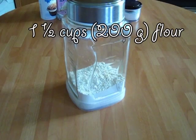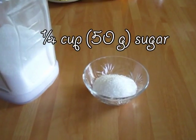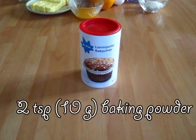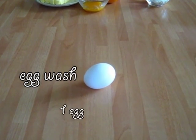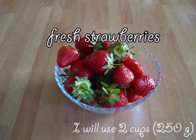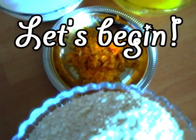We're gonna need, for the shortcakes, 200 grams of flour, 100 grams of butter cut into small cubes, 50 grams of sugar, plus a little bit more for sprinkling on top, 120 milliliters of heavy cream, 1 egg yolk, beaten, 2 teaspoons of baking powder, 1/4 teaspoon of salt, and an egg wash. That is 1 egg and a little bit of water mixed together. And for the berries and cream, we're gonna need some fresh strawberries. I'm using 250 grams, zest and juice of 1 small orange, 15 grams of sugar, and some ready whipped cream.